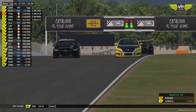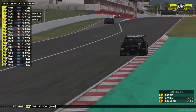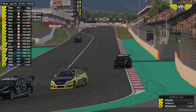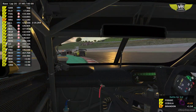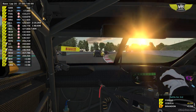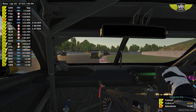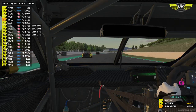This could actually help Foggy, because Brandon's going to possibly catch up to Sebula going around turn three. Probably make the pass into four. But that's much better for Foggy than if he, for example, caught him around this part of the track. But yeah, very strange, Marco, why these guys are staying out. They're only going to have 10 laps on the new tyres.